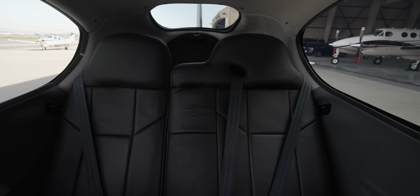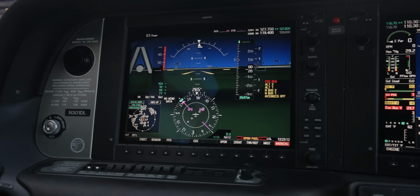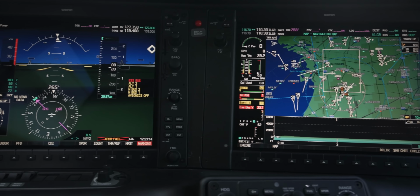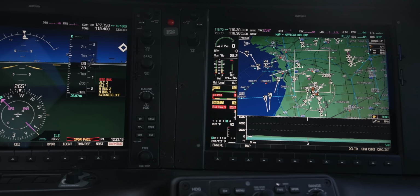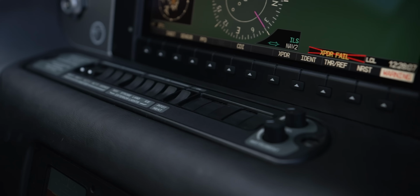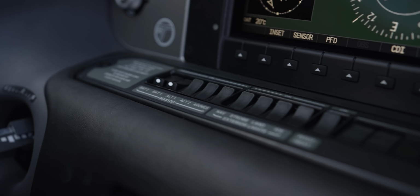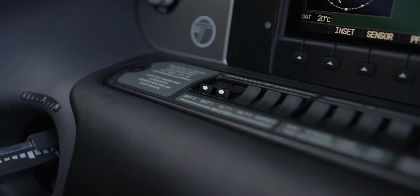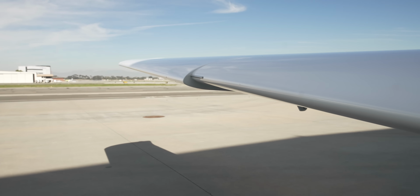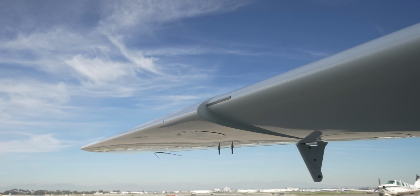avionics panel, and I think they went to the Perspective Plus in the G6, and now they came out with the G7, which is touchscreen. I don't know if they call that the G3000 or what. I can't remember what they're calling that, but anyway, this airplane's based with us at OCR, and just had a fresh annual from us. And this airplane has a clean wing, or no TKS.